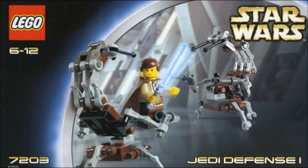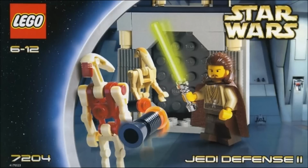And then I just found out these existed. I really wasn't aware of the 2002 line so much because I didn't know they had Jedi Defense Part 1, which came with Destroyer Droids and Obi-Wan, and then Jedi Defense Part 2, which came with some battle droids and Qui-Gon, and then you would connect those and have this great scene from Episode 1. Never knew those existed, but hey, that's kind of cool.